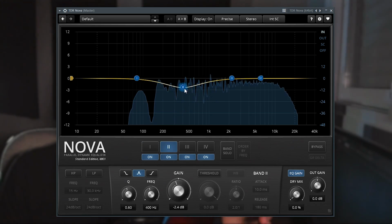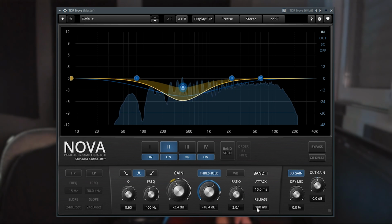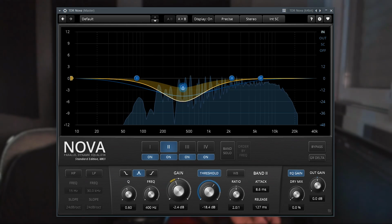And last but not least, the alternative to the FabFilter Pro-Q 3 is the TDR Nova. Of course, this plugin doesn't have as many options as the FabFilter Pro-Q 3, but what it has is the dynamic EQ. And that's why I think it's a good alternative to the FabFilter one, because the dynamic EQ is something really good that not all EQs have, that can help you a lot to make your sound cleaner.